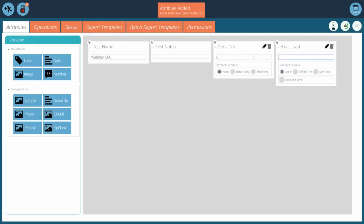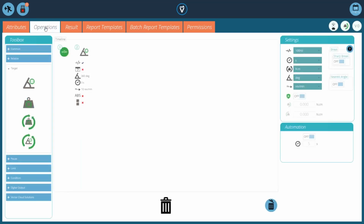And if you have different samples that require different axial forces, once again, you can prompt the operator for the value, 10 pounds, 20 pounds, 2 kilograms, 3 kilograms for each one, or you can just do as we have here in our demo. We're going to use a 2 kilogram mass. And that's essentially going to be displayed in our test results. So anybody looking at it will be able to tell exactly what we used for axial force. So that is our operations.